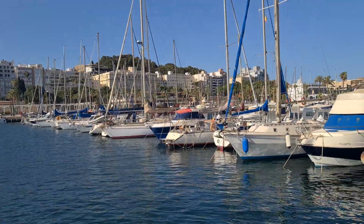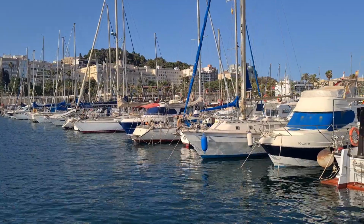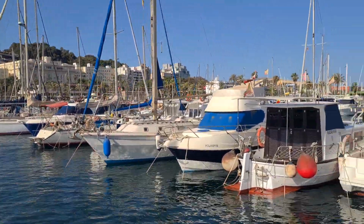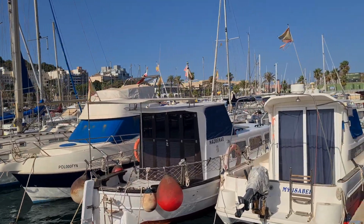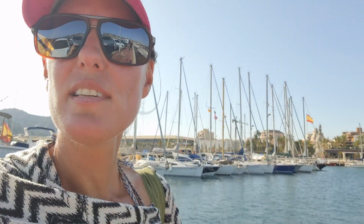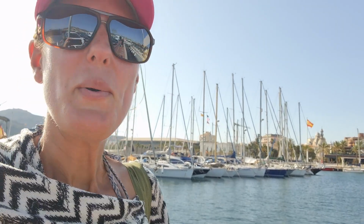There are two marinas here in Cartagena, and this is the club, which is normally for some reason more expensive, but here it was cheaper, so we only paid 34 euro for two nights. And the bonus is that they have a pool, which is kind of common for the clubs, but normally you're not allowed to use it if you are only a transit boat. But they said we were welcome, so we're going to go check out the pool area and have a little bit of a swim, because it's still very, very warm in Spain.